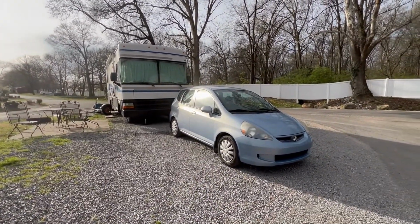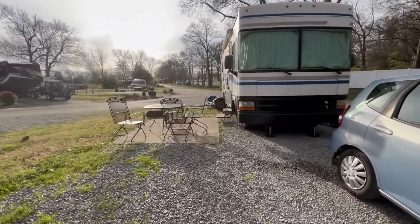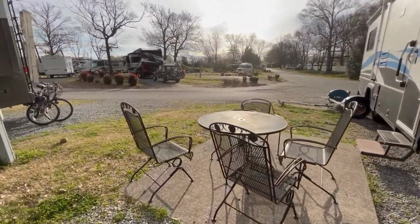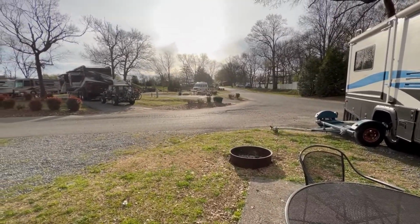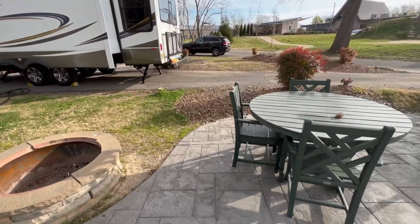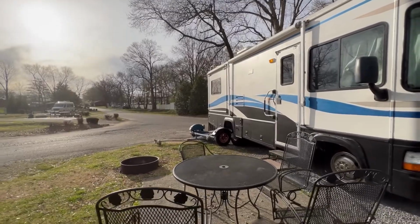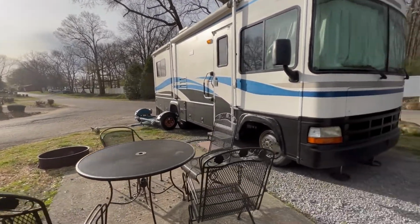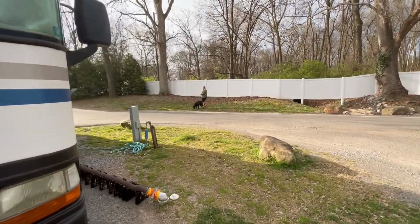This is our toad. We made it down here with that. We have this small little patio with chairs, and it comes with a fire ring. There are more elaborate sites like that one right across the street, which has a stone fire pit and some wooden chairs. This is our spot. Still have to figure out the best way to deal with the trailer, but that works for us for now. And here's this side, nothing fancy, just the hookups.